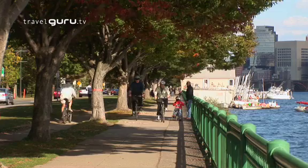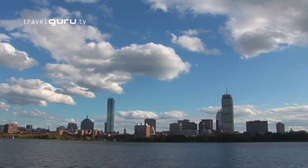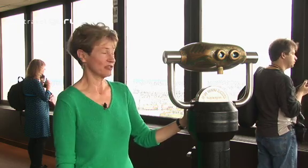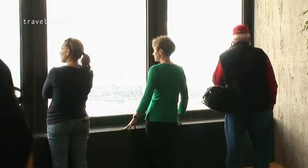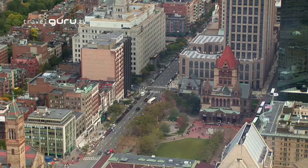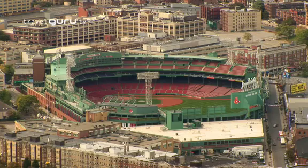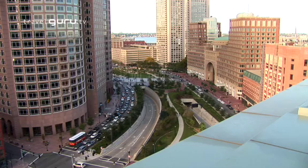I wasn't born in Boston, but I went to university here, and it's my favorite American city. And here in the Skywalk Observatory, we're 50 floors up in the Prudential Tower, and it's a great place to start a visit to the city because you can see the whole of the downtown, all of the historic area right below you. Boston is very much a city that moves with the times, and if you've not been here for a while, you'll certainly notice some changes.